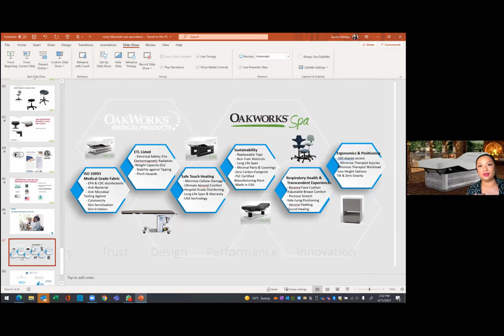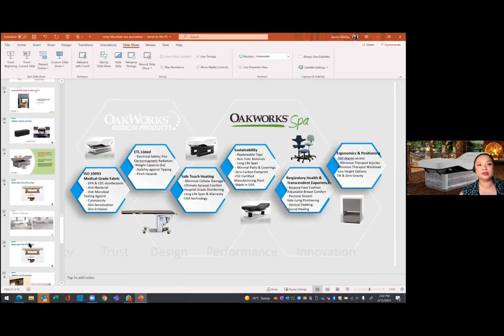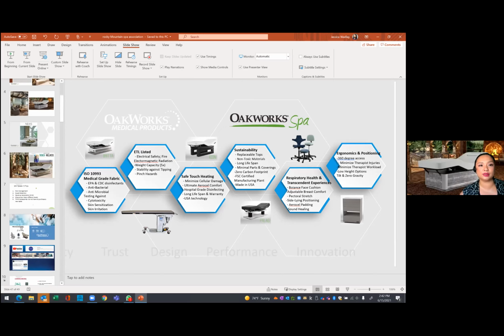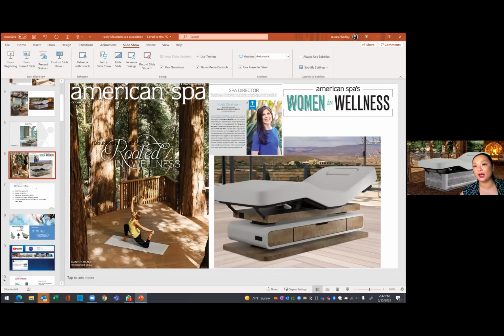Our philosophy is spending capital one time on a table that's multi-treatment, that could be used for facials, body treatments, massages, and then there are different sound healing therapies that we can do as well, woven into the tables that you could use during downtime or into your loungers. We just did that custom experience for Canyon Ranch as well, where we created a custom touchless journey therapy for them. So I think that's really important.